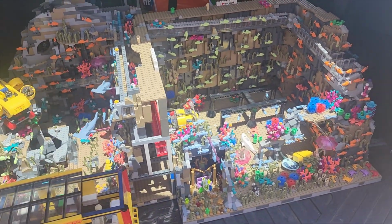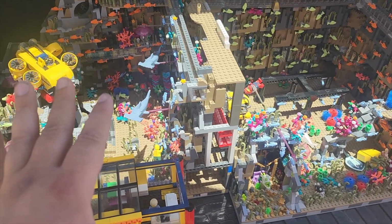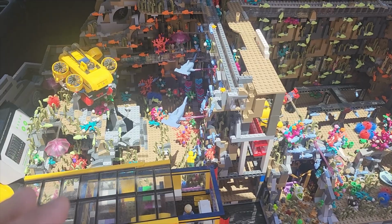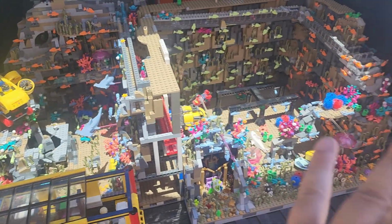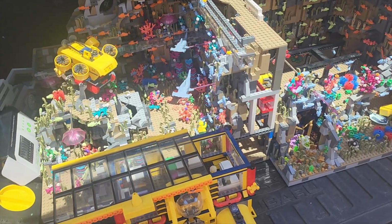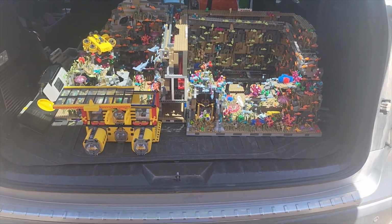So for the most part, the only build I am bringing is my coral reef. I did get it fixed, and so everything works, everything's straight, all that kind of fun stuff. So I'm pretty excited about it. Got everything loaded up, and we're going to hit the road.